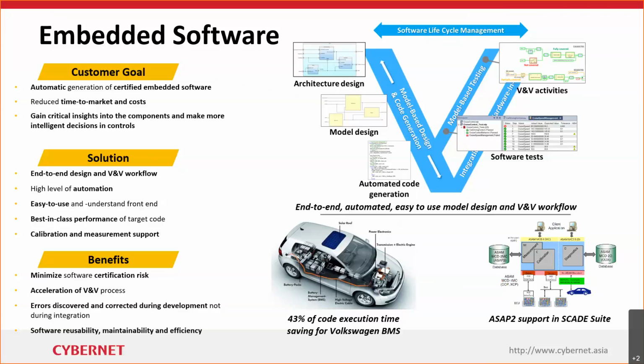No matter which of these tools you choose, the use of the model-based toolchain is always the same and straightforward. And so, for example, the Volkswagen battery management group switched to this model-based toolchain and gained an increase of code quality and a reduction of coding time of 43%. And so the outstanding result proves the advantages and capabilities of the end-to-end toolchain. Needless to say that the automotive domain is fully supported, including the AUTOSAR standard.